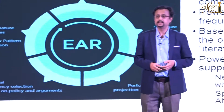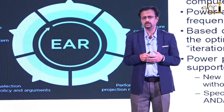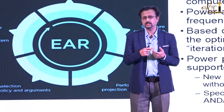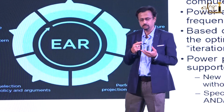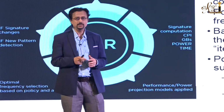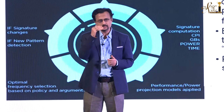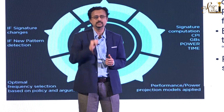We developed this software along with Barcelona Supercomputing Center. We have a very close collaboration with a lot of universities. We developed the HPC software stack with Oxford, and the liquid cooling with LRZ. This is a very, very unique software. What it does is create a power profile based on your performance need.